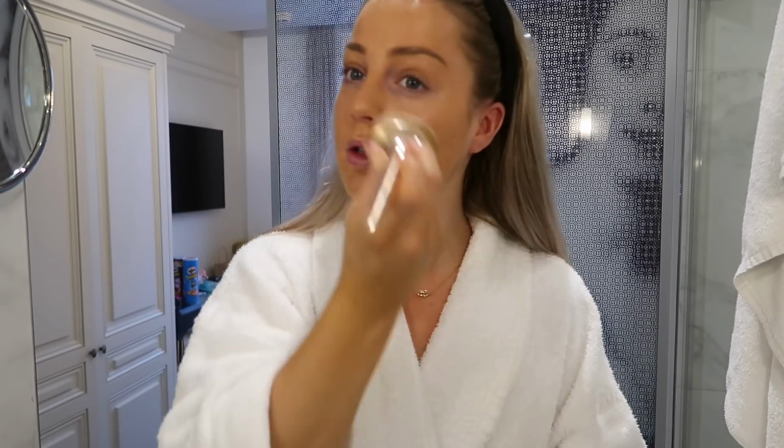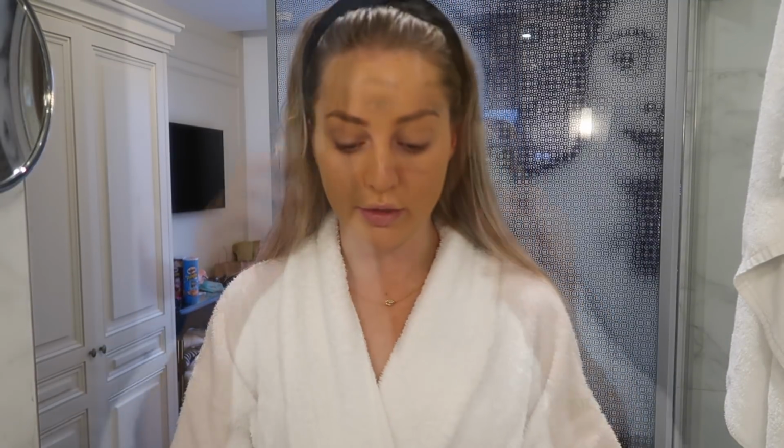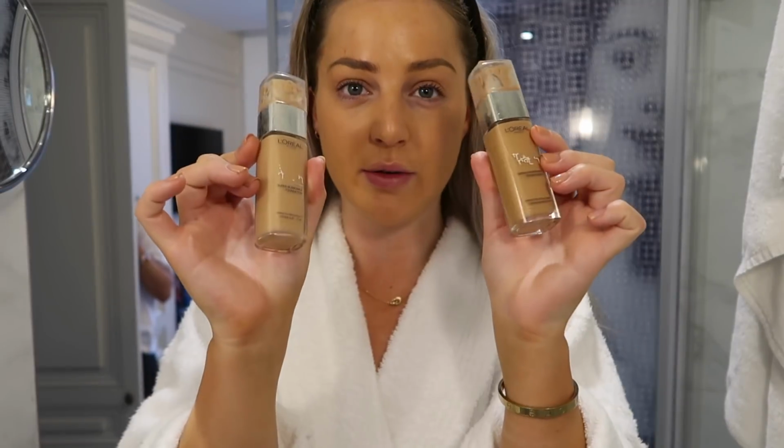I always use these Iconic London brushes as well. They're so good for evening out product on your face. So this just gives you a nice base and highlight. By the way, I'm no makeup guru. Okay, and then I go in with these foundations.